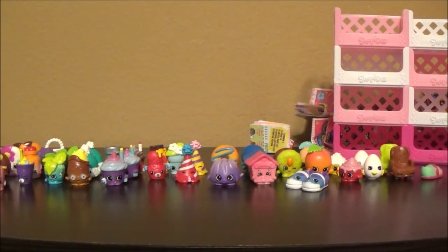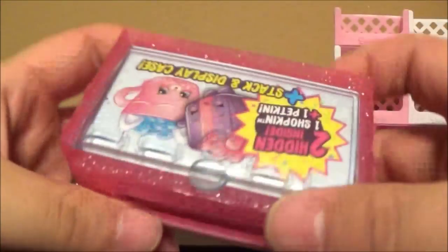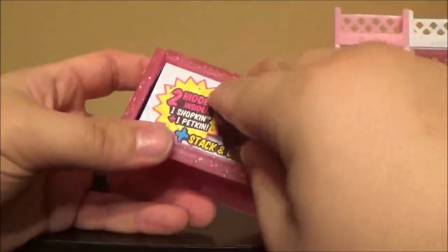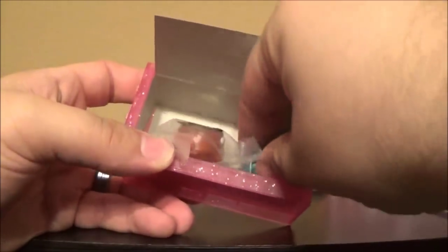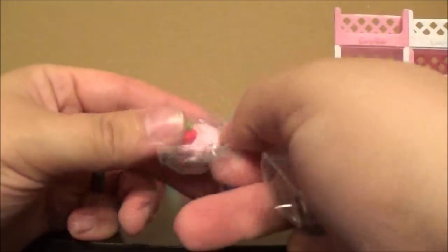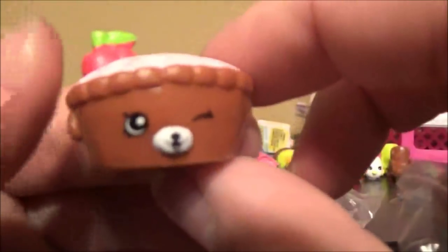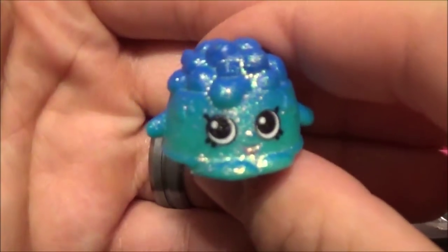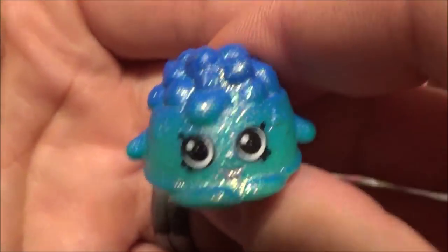So let me get that out. Alright, give that to Toy Hunter Mom. Here's the case. Rubber bands coming off here. And we have... ooh, let's see here. We got the doggy bowl and the cherry. What was this one? Pie slash something. You remember that one? Cherry pie, strawberry pie, or something. Who knows? And then we got an ultra rare. That's why the 12 packs are good, because they always have ultra rares in them. We got the doggy bowl, the puppy bowl.